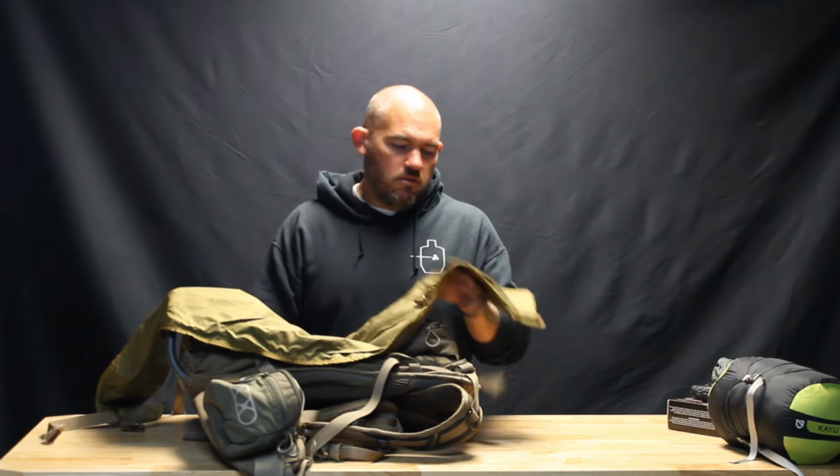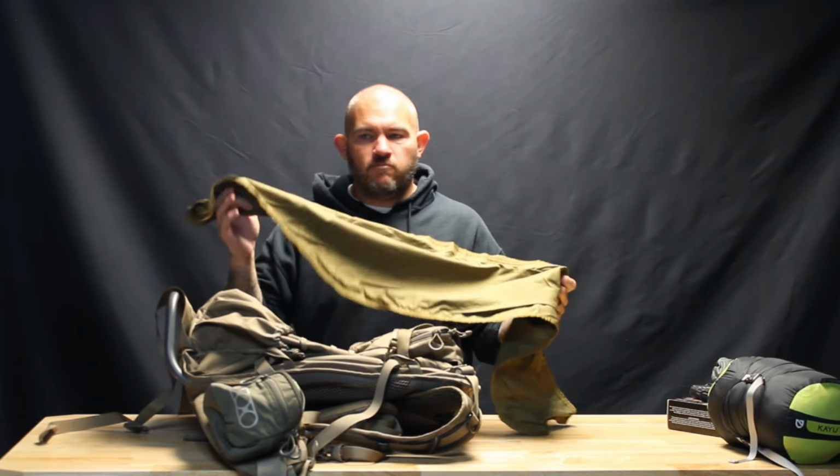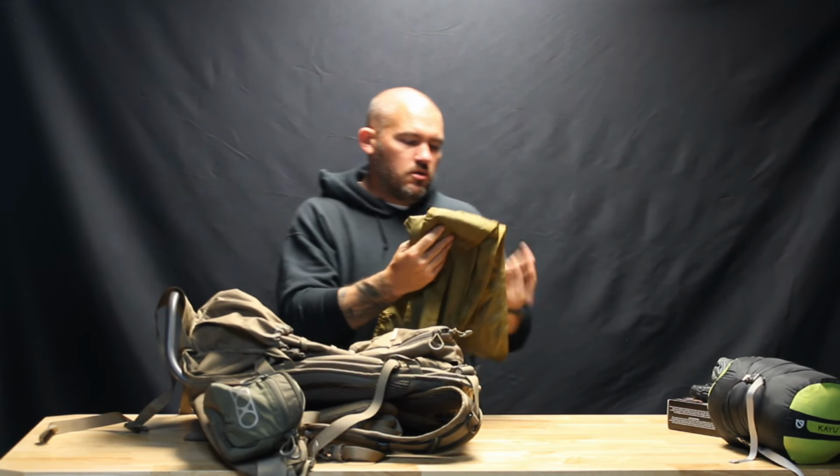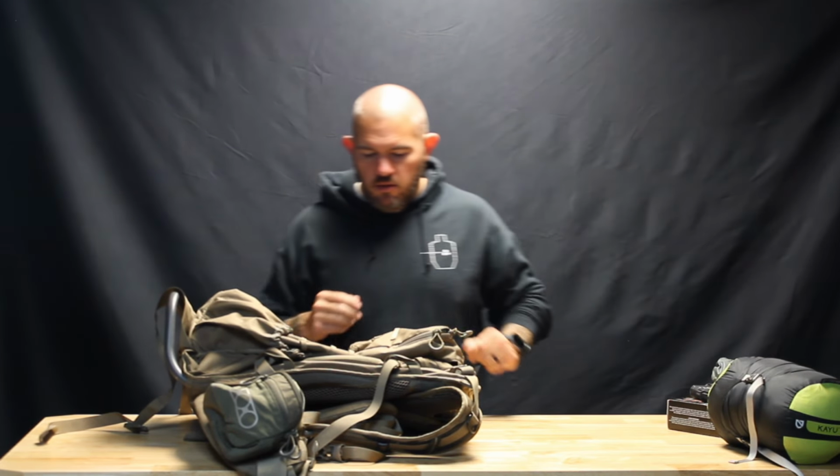Trying to shove that thing in there with all the different stuff on the gun is kind of a pain in the butt. Putting this over the gun, wrapping it up, it just kind of slid right in. So this is a good thing to have whether it's going to rain or not.